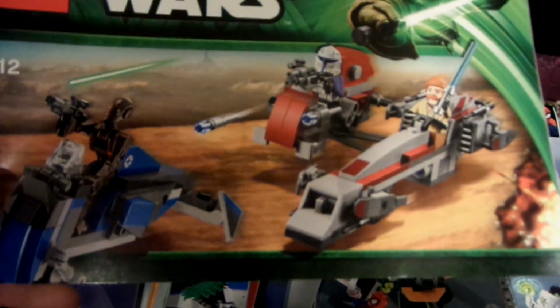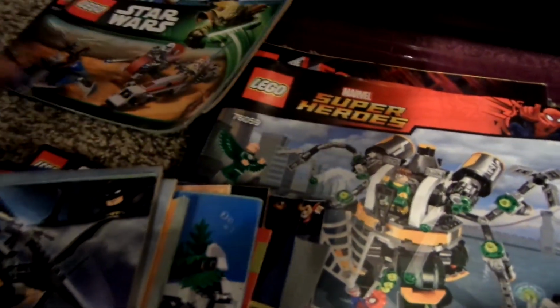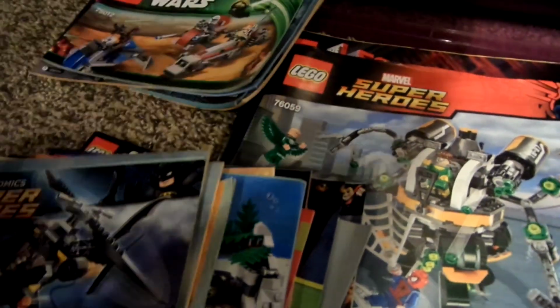And then I got this as well, which I think I'm going to keep Captain Rex, because I really like him from the Clone Wars. I might get rid of Obi-Wan Kenobi, because that Lego face is just terrible. I don't like the Clone Wars, except Captain Rex looks cool. I'm going to get rid of this as well. I'm not a huge fan of it.